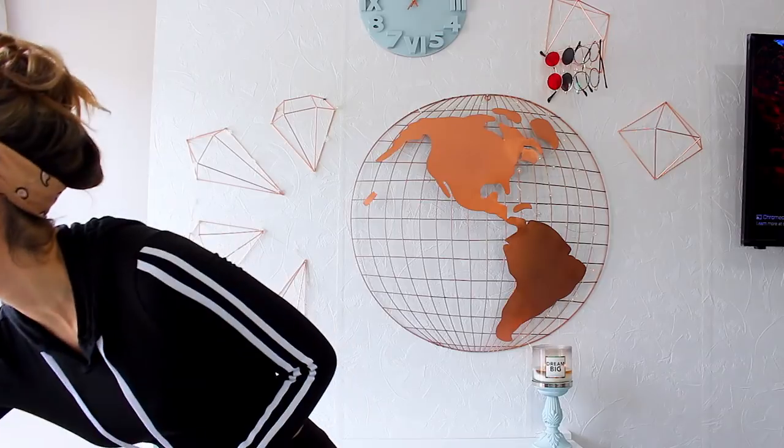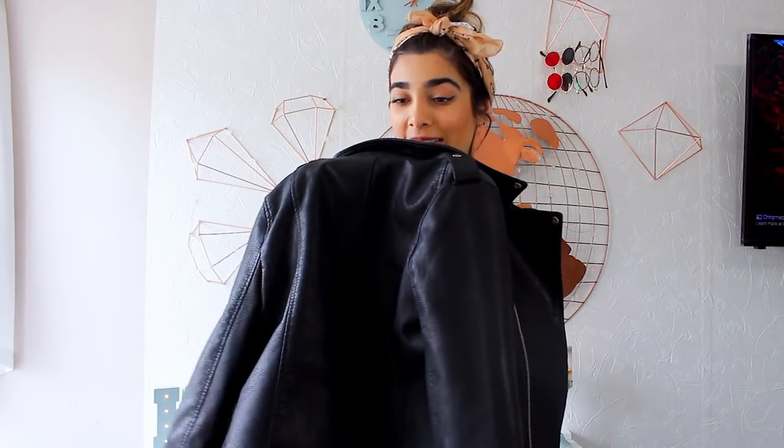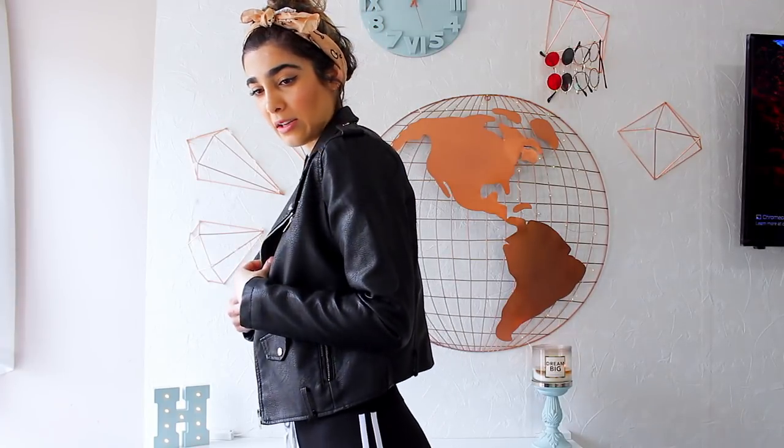And there was one more thing that I actually got from Shein I wanted to show you as well. This is it. It's a leather jacket, and I've been looking for a really nice leather jacket for a while. And even though I'm not vegan or anything, I obviously prefer not to buy real leather if I don't have to. So this is a really, really cute jacket as an alternative. It's actually so nice. I love it. It looks so cool. And even with this bandana, it's such a look, you know what I mean?